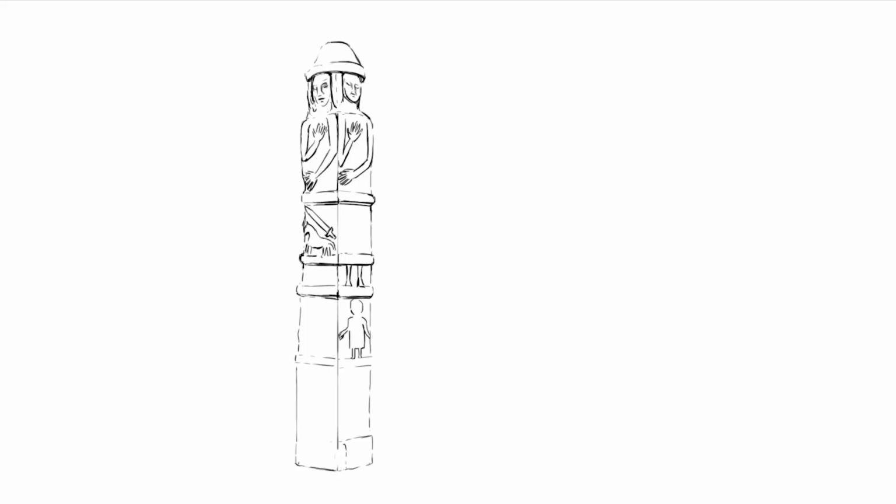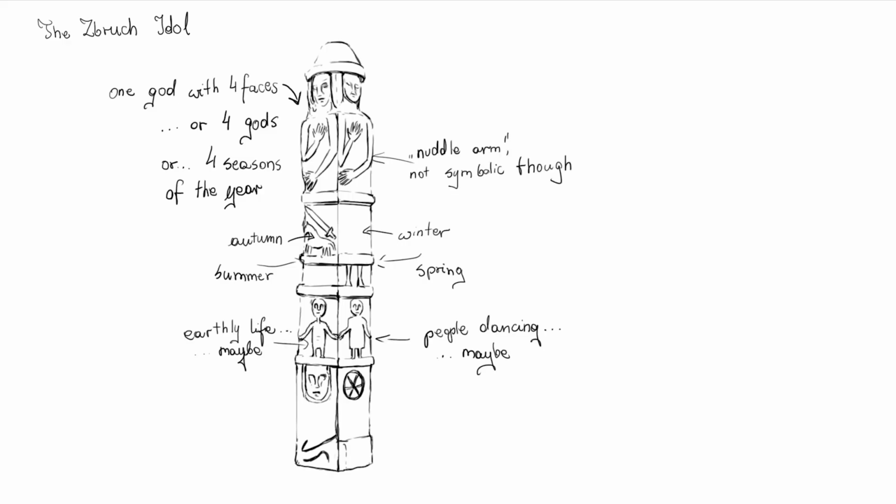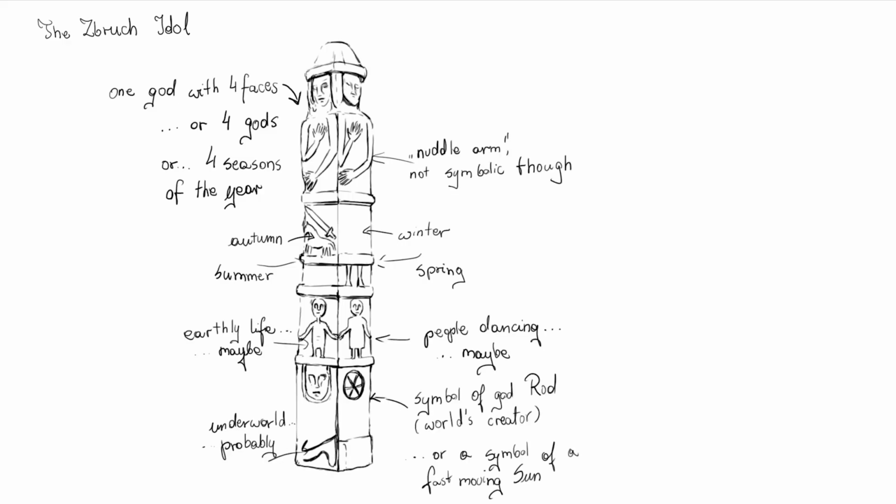Oh, someone may wonder what I'm drawing here. It's one of the very few remainings of Slavic ancient beliefs, though there were some twists regarding its authenticity. There are many theories trying to explain the meaning of all these elements, but there are no proofs confirming any of them.